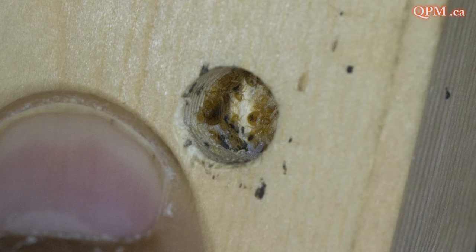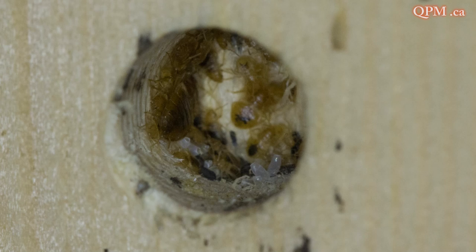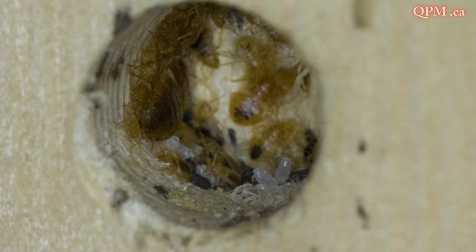This represents an ideal nesting area. The host would not be too far away, and the bedbug nest is safe and beyond the range of the host's threatening and dangerous movements.